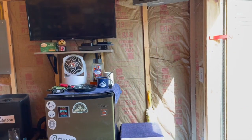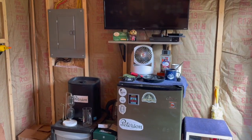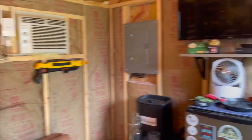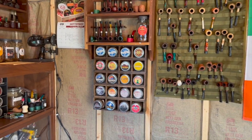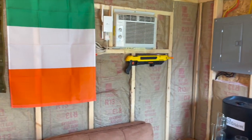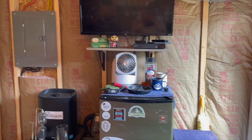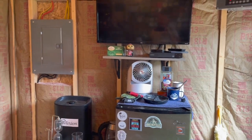But I pretty much put this thing together 100% by myself. My dad helped me with a couple things, but for the most part, I did it all on my own. And I'm glad I did, because it was a really good learning experience. I had never really constructed anything to this scale before. So it was really fun. Very rewarding.